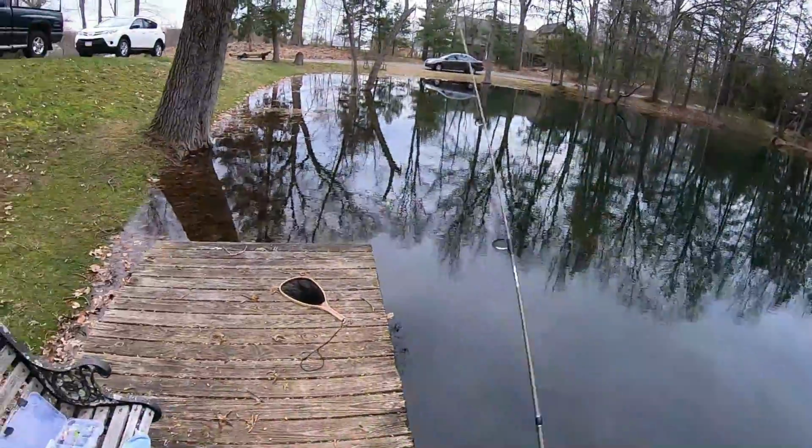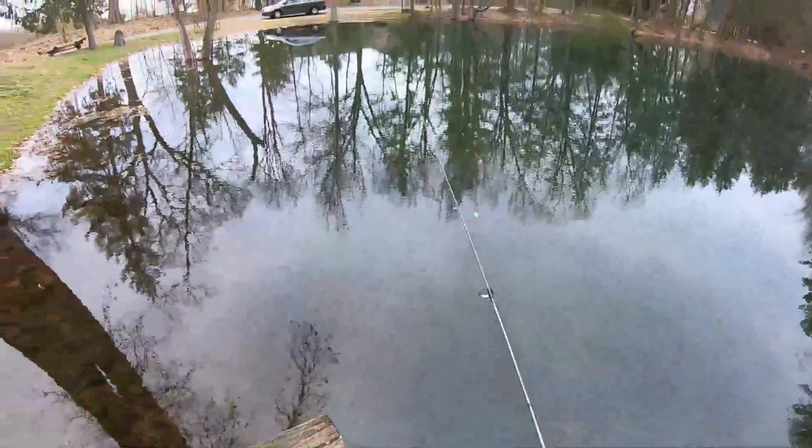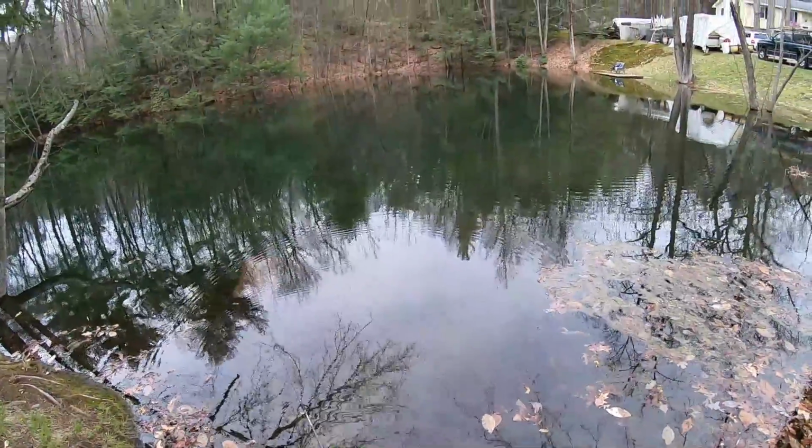Dude, this is killing me. This is killing me. They were just biting so hard. Maybe it's the approach. I'm going to try over on this side. Alright, let's get one.